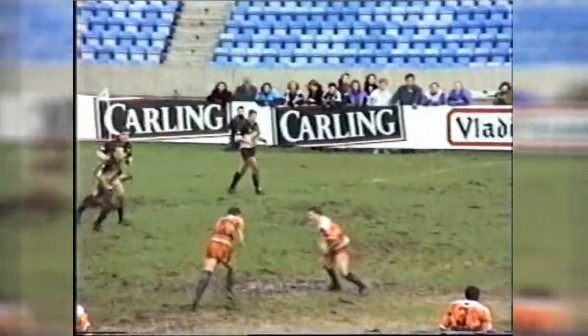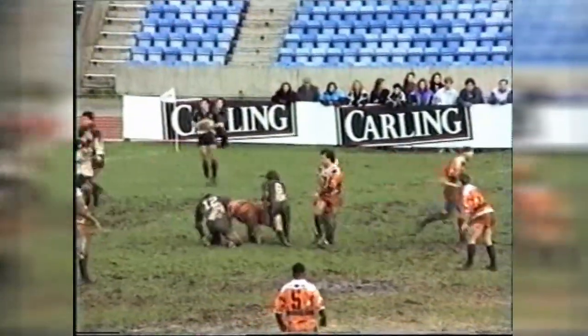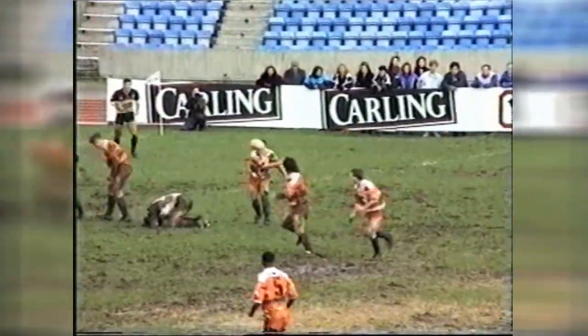So it's Mark Wilson. Mark Wilson now there to Brett Daunt. Back there to Mark Wilson. Mark Wilson now there to Leo Casey. That's good running by Rovers. Just got to get the discipline in this match.